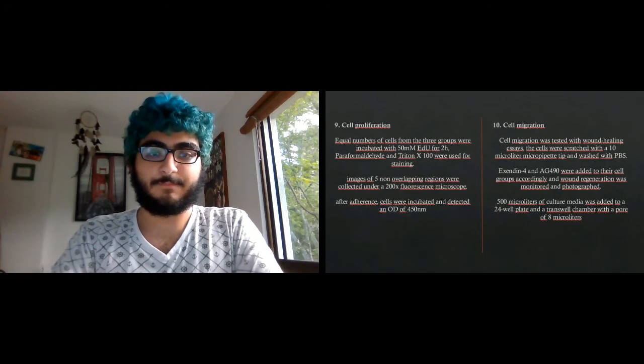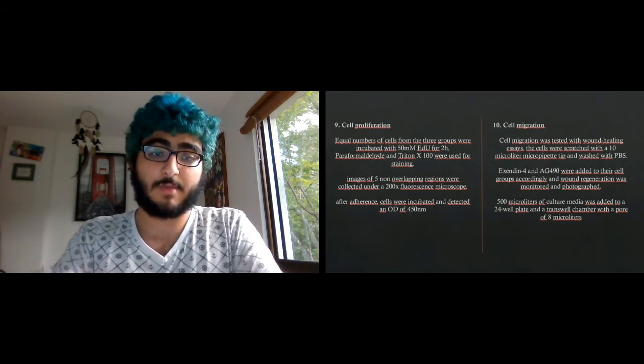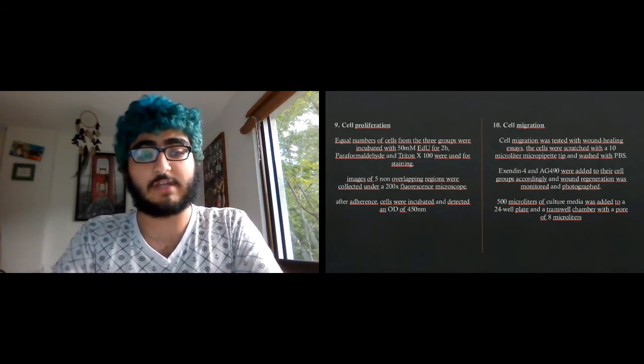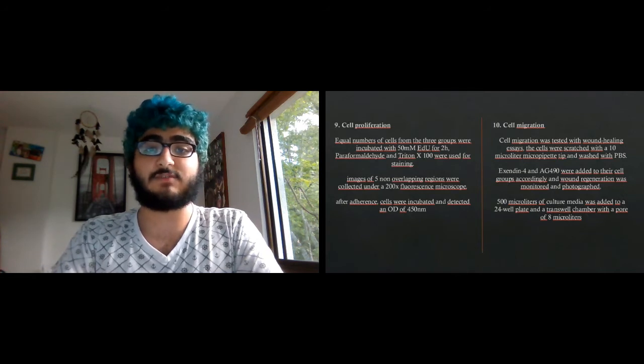Cell proliferation. Equal numbers of cells of the 3 groups were incubated at 50 micromolar of EdU for 2 hours. After the incubation, using a fluorescence microscope, 5 random images were selected of non-overlapping regions. This was used for calculating the DAPI positive cells and the EdU positive cells proportion.